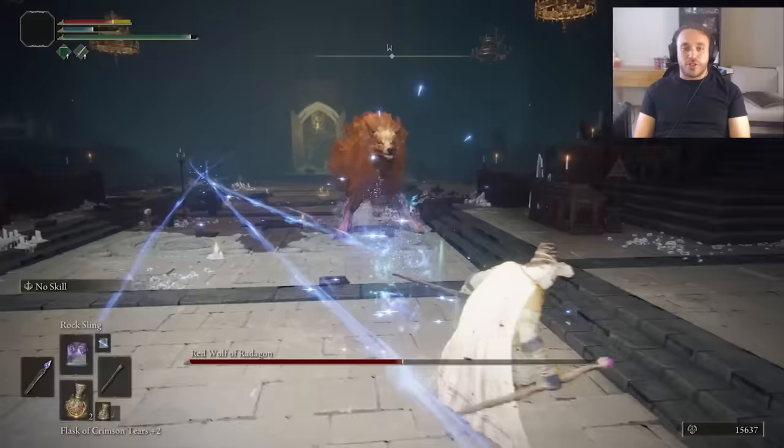I mean, it was fun, but there is a better solution, and I really should have thought of it earlier, considering we picked it up like 5 seconds ago. Just a little side quest back to the Roundtable Hold to buy the Spirit Calling Bell, and now we can bring in the marionettes. Haven't leveled them up, so they're pretty frail, but they shoot really fast.